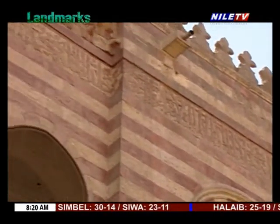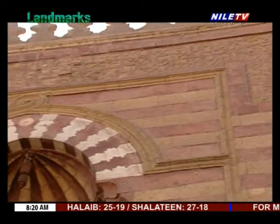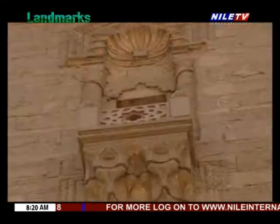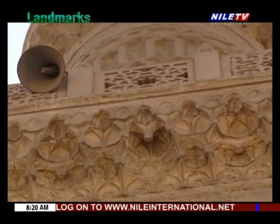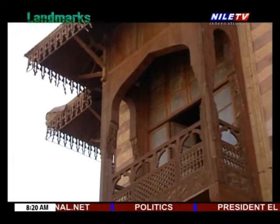Sultan Al-Ashraf Birsebay began construction on his mosque in 1424 AD. It is one of 3 mosques built by Sultan Al-Ashraf Birsebay. The second mosque, built by him, includes his tomb and mausoleum, or Khanqah, and is situated at the Mamluk cemetery.